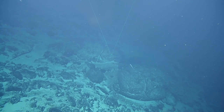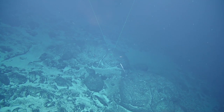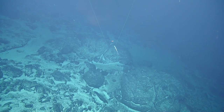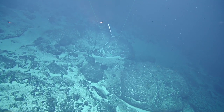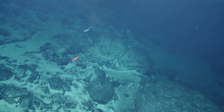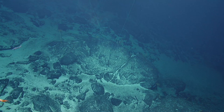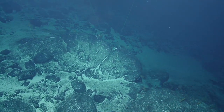Can you look down a bit for us? We got a little floater. Is that a little eel? Go with fish for the moment. I can't tell. If I had to guess, I'd say halosaur. But okay.